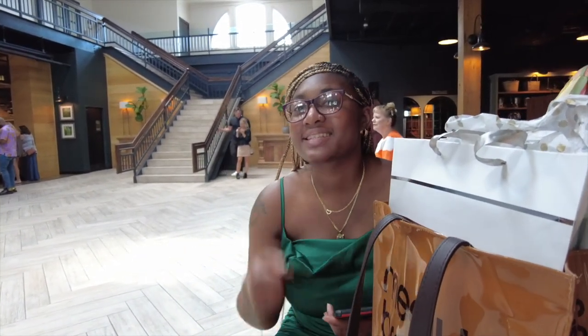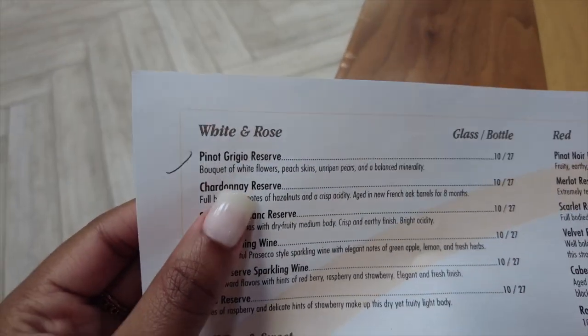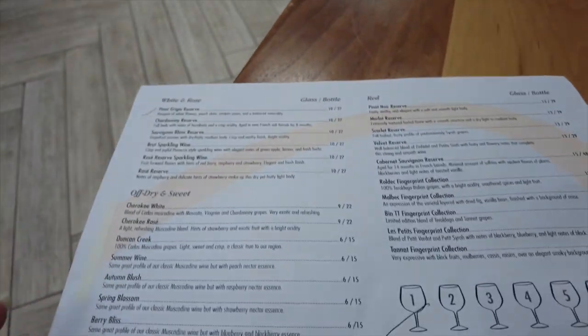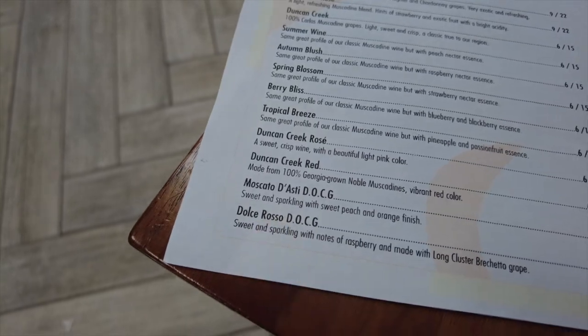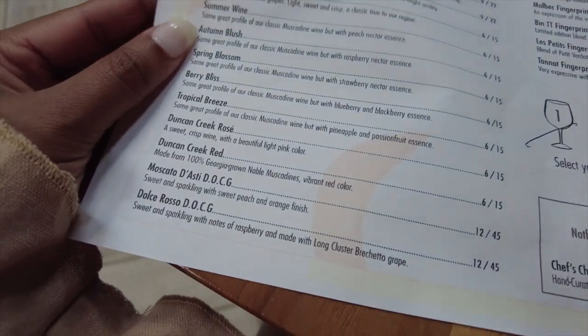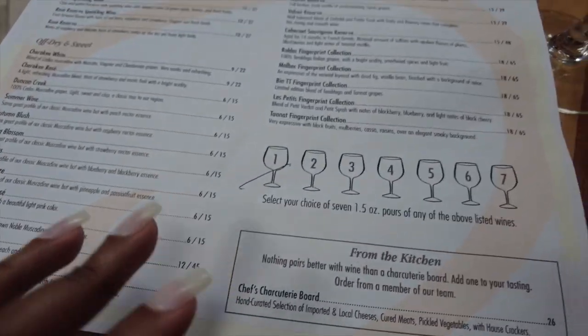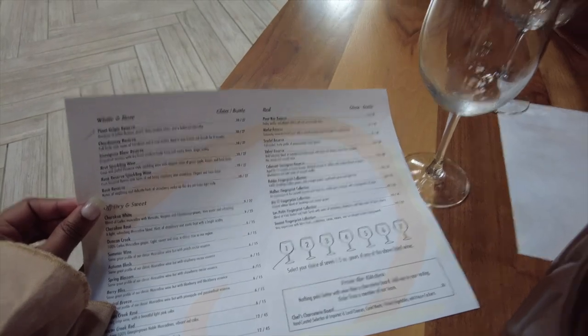The first one. A 5 on a scale of 10? I have the same one as y'all. Oh, which one you had? The first one. Oh, she had this one. So next, we're going to go with the Moscato. And it's the sweet and sparkling with sweet peach and orange finish. So that'll be our second one of choice. Are you going to get the same one for your second one? Yeah.